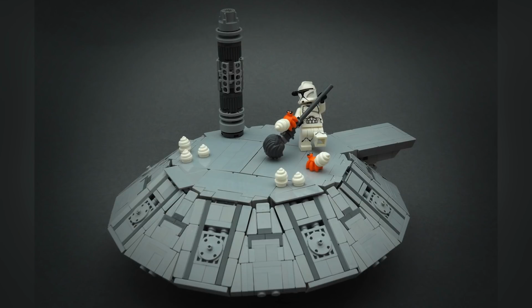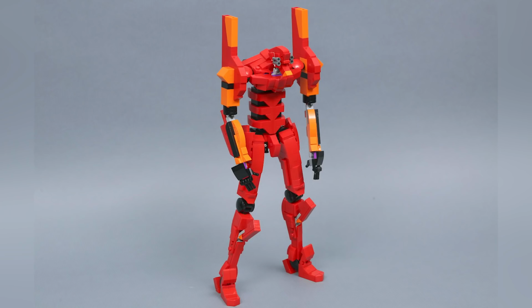Josta Brick has a small diorama. The interim maintenance makes sense. You never really see barnacles on these structures, so yeah, there's probably a pretty involved cleaning crew. Joffrey Bricks has an Ava 2, a very small but highly detailed version of this model.